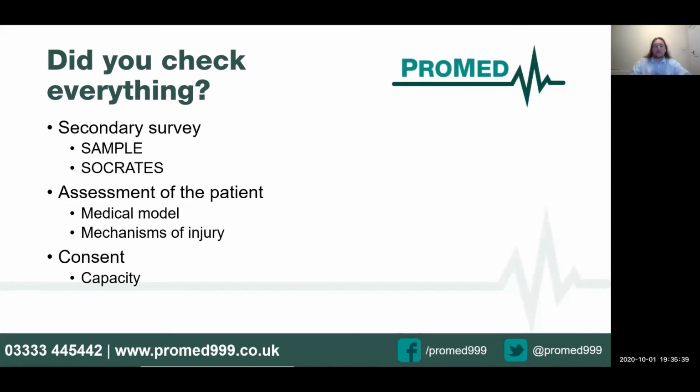Well, if we've just written down the presenting complaint, and just written down the treatment of the presenting complaint, what we've not done is show that we have done a meaningful assessment. We've not shown that we have actually considered what else could be going on. We've not shown that we were diligent in our job, that we were doing our job properly.